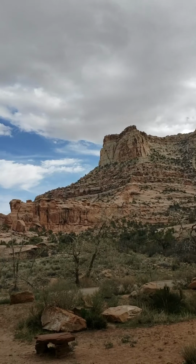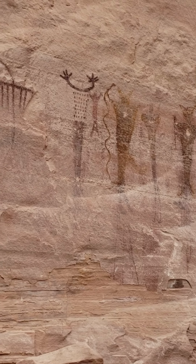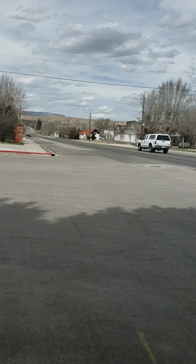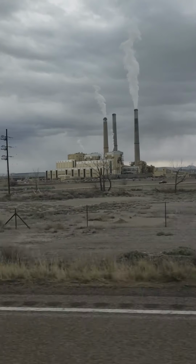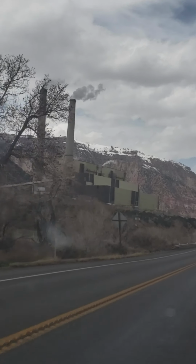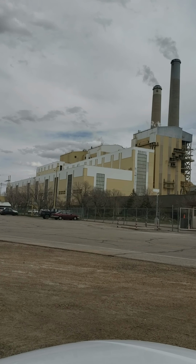This is Emory County, and to me, this is home. Around 600 people in this county are employed by these two steam power plants, Hunter Power Plant and Huntington Power Plant. But how do they work, and why do we need them?